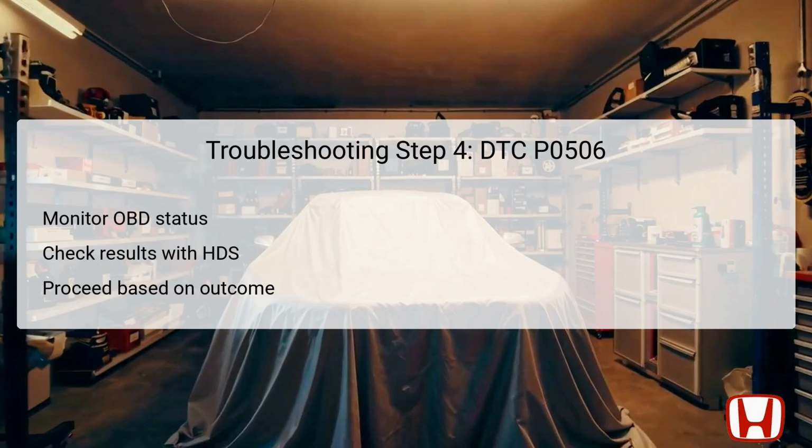The final troubleshooting step focuses on monitoring the onboard diagnostics OBD status for DTC P0506 using the HDS. This diagnostic tool will provide insights into whether the DTC passes or fails during the test cycle. If the HDS indicates that the status is passed, it suggests that the issue may have been intermittent and the system is functioning correctly at that moment.